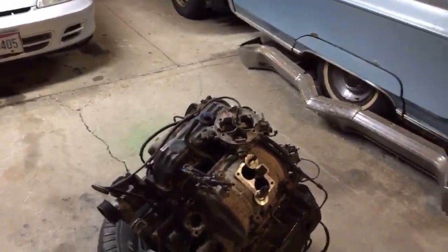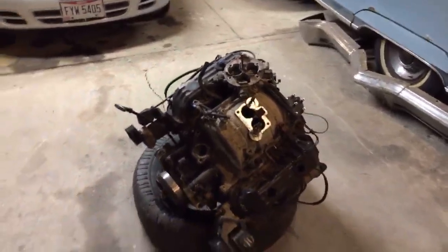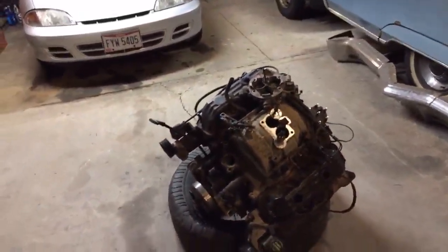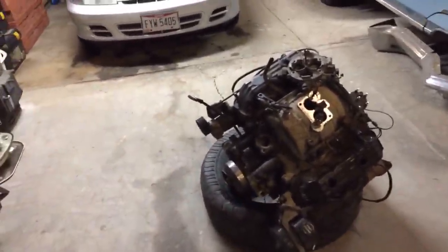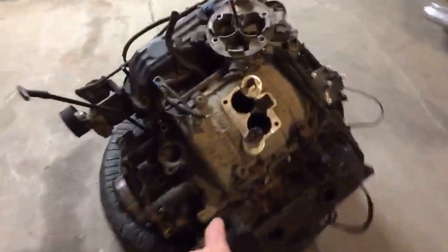Nothing beats free. Yeah, it was definitely a good deal, because all those parts all together that I needed off of it were probably going to be around $100 from a junkyard, for intake manifold and an exhaust manifold and some other random stuff. Oh, and the fuel rails.